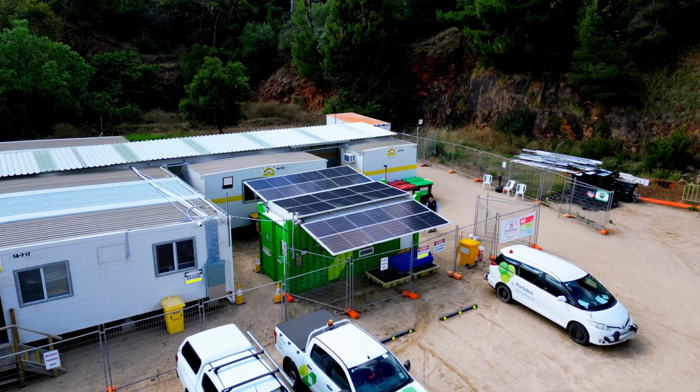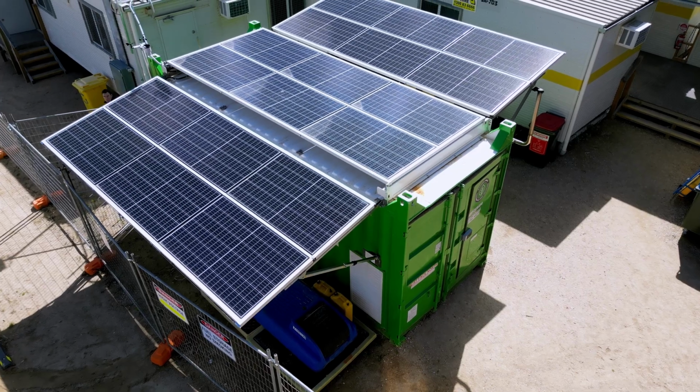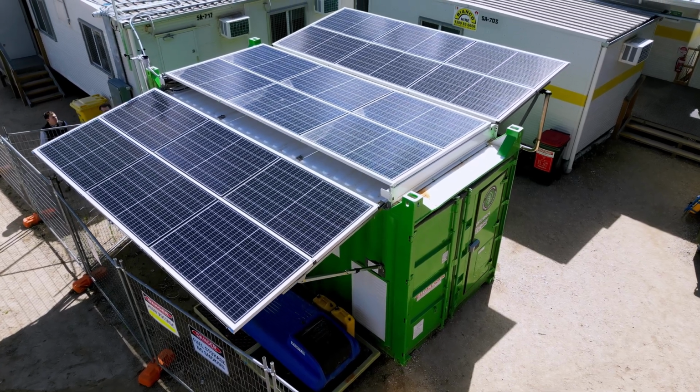The Solarator we've got here at the Hyson Tunnels Road Safety Upgrade project is an initiative we've worked on in conjunction with Black Stump to produce the Solarator, which is powering our site compound in place of mains generated or diesel generated fuel. So the ability to use solar is part of McConnell Dowell's carbon reduction roadmap.